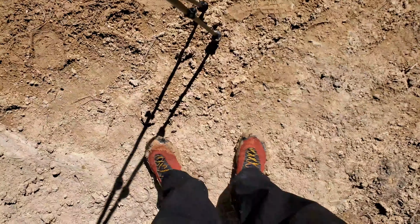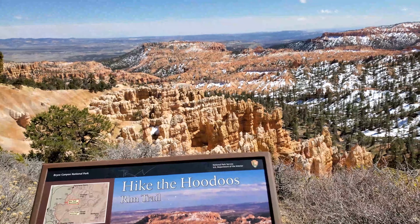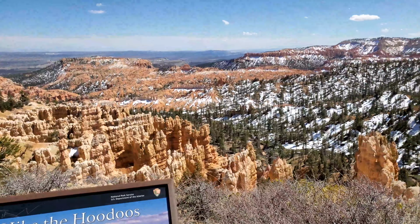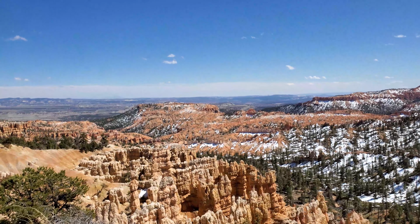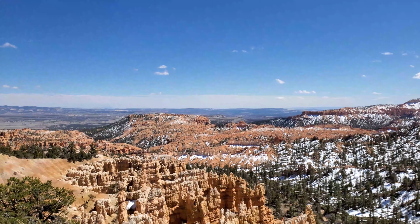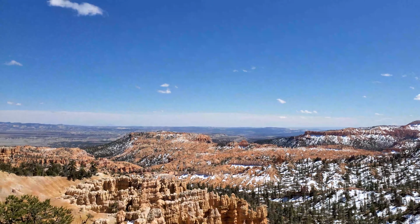rim trail benchmark, which is the metal disc below. And normally you could bring pictures of yourself with 3 of these discs and get a small reward at the visitor center, but because of the damn coronavirus, the visitor center is closed anyway. But it's an interesting challenge, and it says you could either find 3 benchmarks or hike 3 miles on trails that have benchmarks, which I have already done because I'm 3 miles from where the car is parked now, so 3 miles out on the benchmark trail.